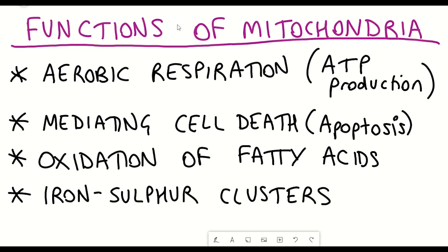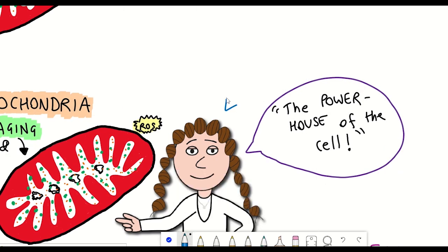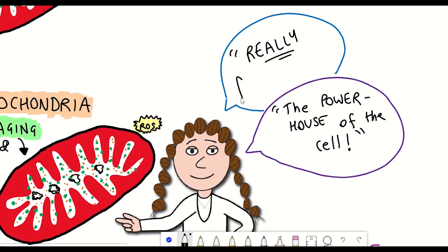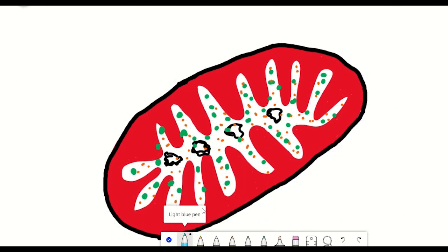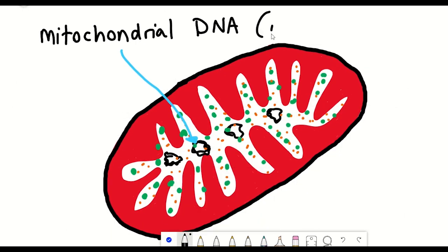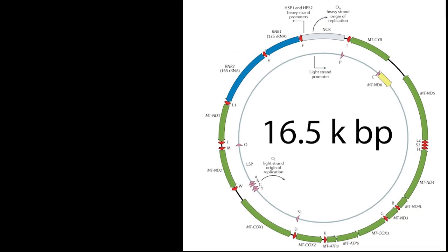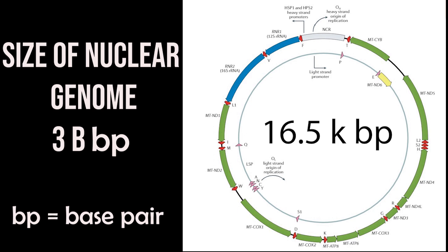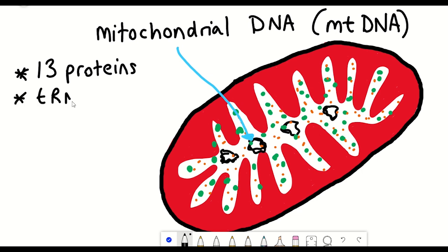So mitochondria are vital for cell survival, but they're not just vital, they're also truly fascinating. And I know I find a lot of things fascinating, but I really mean it this time, because mitochondria have their own DNA. And whilst, as you can see in this figure here, it's a bit small compared to the entire size of the nuclear DNA, mitochondrial DNA contains the genetic information for 13 proteins and some of the RNA machinery that helps it to produce its own proteins.